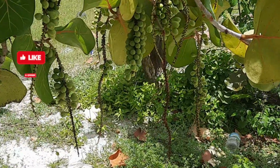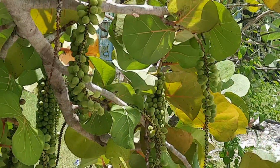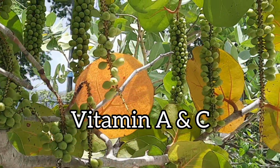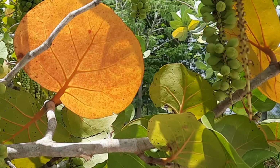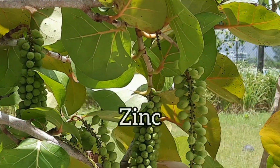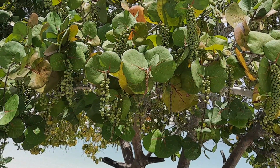It is said that the fruits contain significant amounts of important vitamins, such as vitamin A and C. They are also said to have several other vitamins and minerals, that they contain a good amount of calcium, protein, zinc, and iron, which are all important for keeping good health.